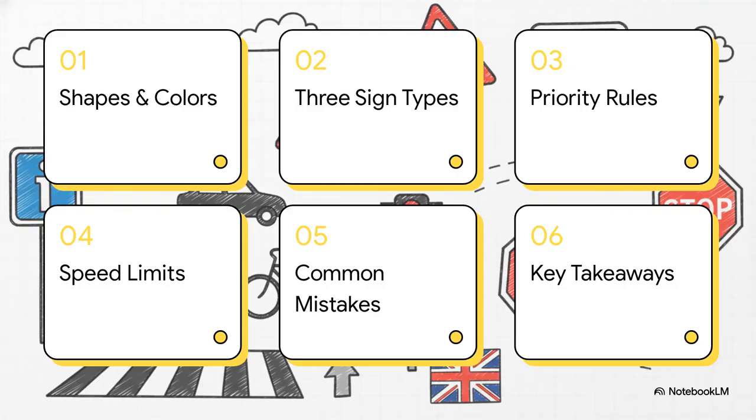So here's our game plan. We'll kick off with the biggest clue, shapes and colors. Then we'll use that to decode the three main types of signs. After that, we'll get into the really important stuff, like priority, who goes first, and what to do about speed limits when there's no sign in sight. We'll even cover a few common mistakes to avoid, and then wrap it all up with your key takeaways.